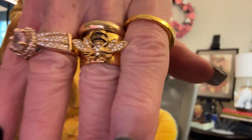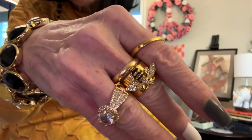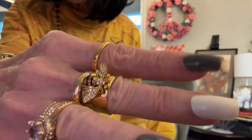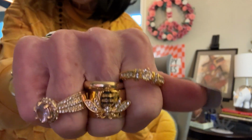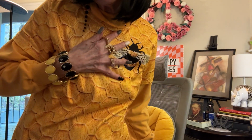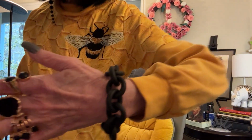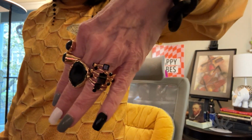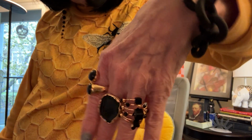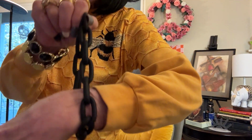I've got on my favorite bee ring. Got that over a year ago on Temu. My big rhinestone gorgeousness. And this one also pretty. So we got a lot of sparkle going on with the perfect bee ring going with the bee. And this hand, ooh, look at all of those black and gold rings. Each of them bought at a separate time, but all of them from Temu. I think that looks stunning. And of course, my silicone bracelet that's also from Temu.